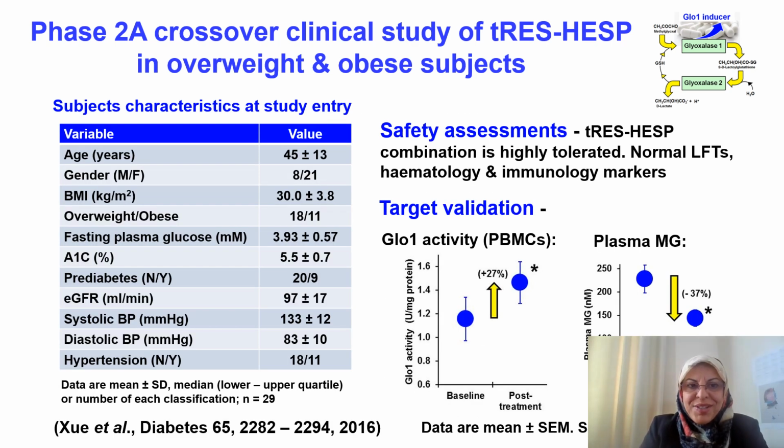Here are the subject characteristics. 29 patients completed the study, 18 were overweight and 11 obese. Only 9 had prediabetes. Safety assessment of the tRES-HESP combination showed that it was highly tolerated, given normal liver function, hematology, and immunology markers. For target validation, we measured Glo1 activity in peripheral blood mononuclear cells, which was increased 27% post-treatment with tRES-HESP and not changed with placebo. And we measured plasma Mg level, which was decreased 37% post-treatment with tRES-HESP and not changed with placebo.